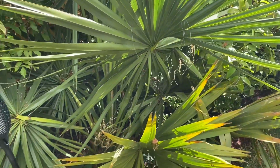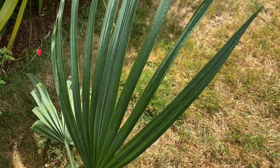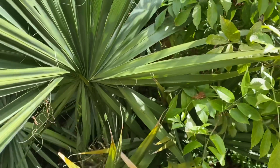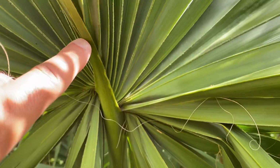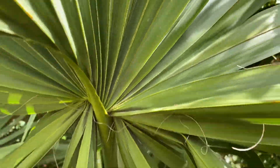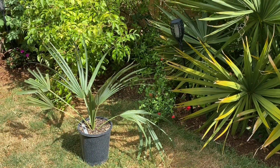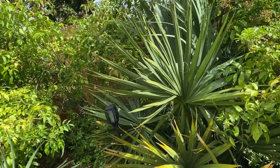A Sabal minor, and this one kind of looks like it right now, will have a very flat leaf, but a lot of these with time fold and bend in the center. So that is another indication. You can also tell by the hastula, I think; the bottom of it looks a little bit different. So these are really great palms. If you're in the high end of zone 7, you definitely want to try these. And they do seem to have a bit of a bluish tinge, similar to a minor.